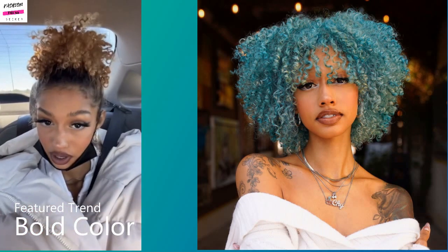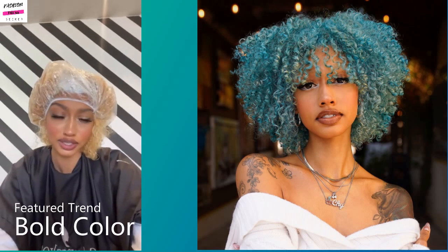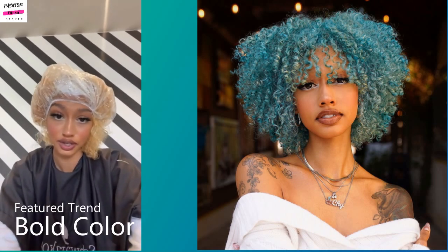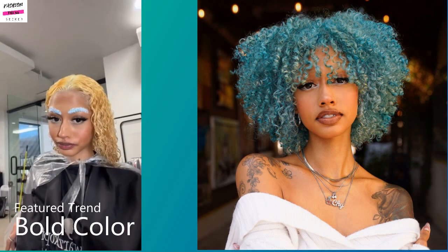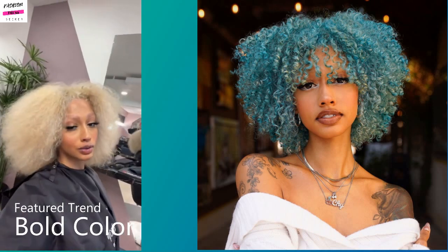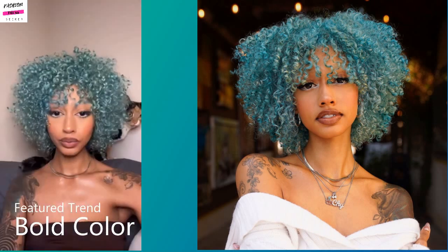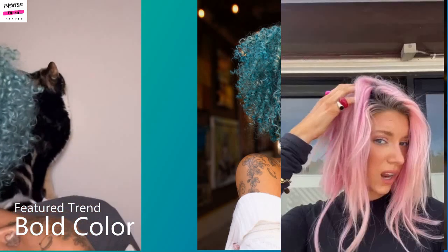And then this one is going to feature a gorgeous rose gold curly look, as well as this turquoise look. Be Seen does a lot of vibrant colors. He works with many different textures when it comes to hair. So you really get some great ideas of just how to play around with your hair as a whole when it comes to trends.